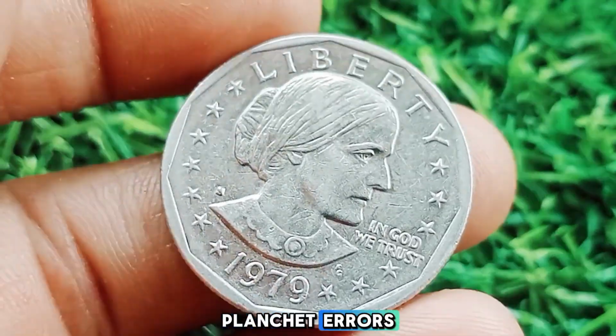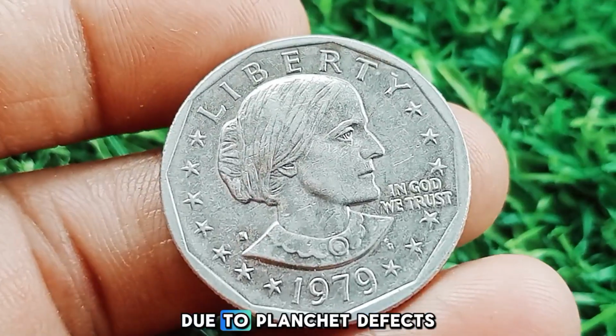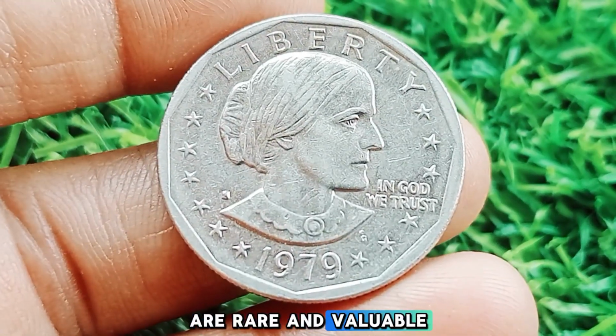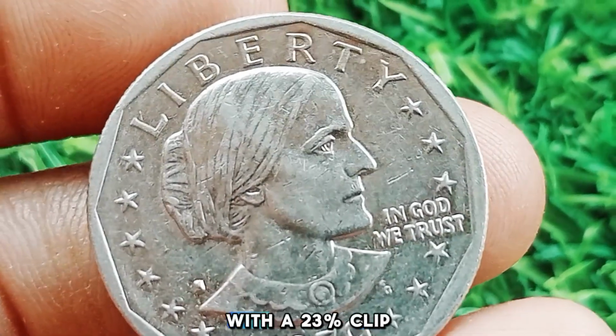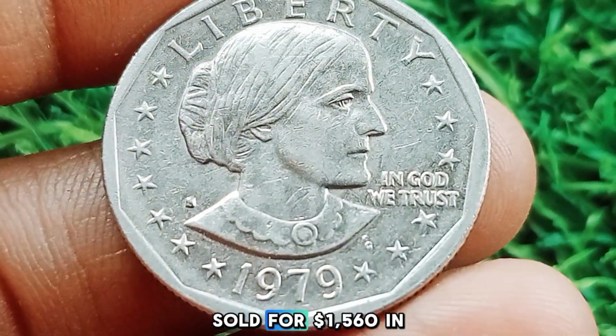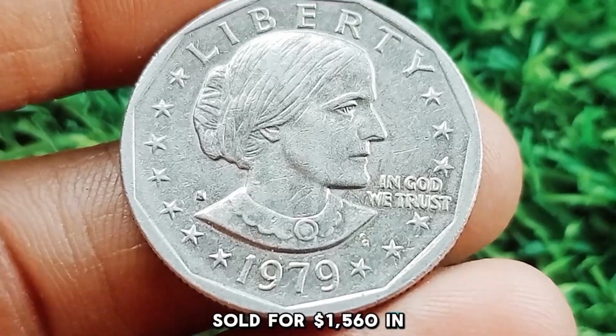Clipped planchet errors. Coins with missing sections due to planchet defects are rare and valuable. A 1979 MS-64 with a 23% clip sold for $1,560 in 2021.